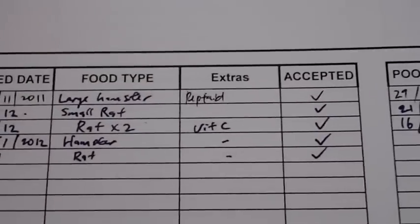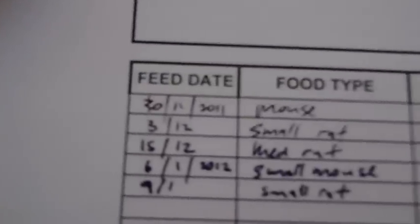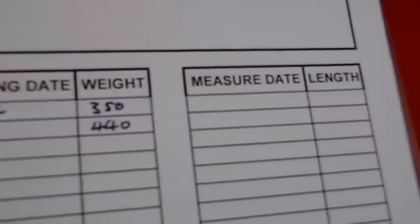and he's got a little bit more stuff on here because he eats a lot more often than the ball python. And oh yeah, on the extras, he's got some extra supplements. This here is Reptate. It's preventive for RI because he seems to be pretty prone to it. And this is Danger's page. Also same thing: feed, food type, extras, accepted, poop date, shed date, weighing date, and measure date. So she's got a little bit more stuff on here.